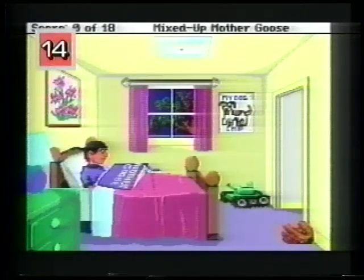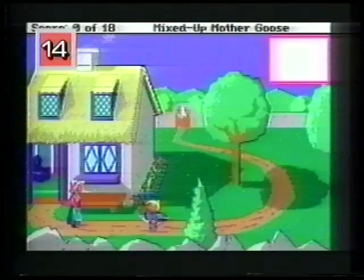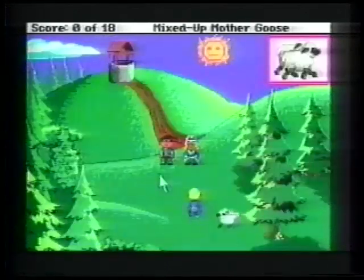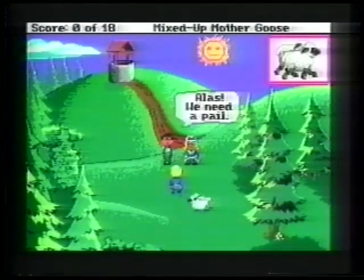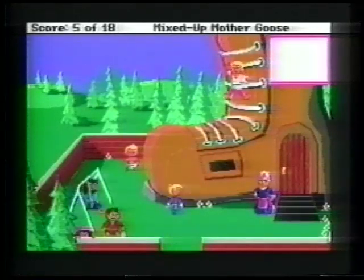For years, children all over the world have enjoyed Roberta Williams' Mixed Up Mother Goose. Now, Sierra brings you 2 new versions of this best-selling children's game. Available in SCI and VGA, this Sierra Classic features improved high-resolution graphics and sound card support.